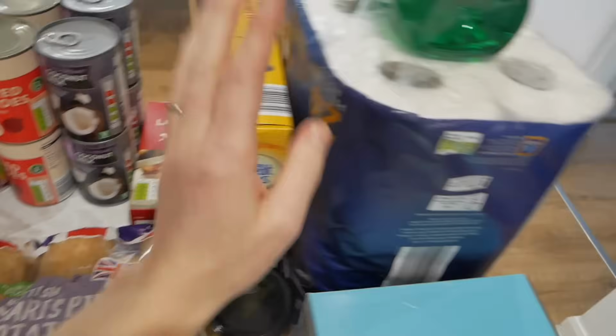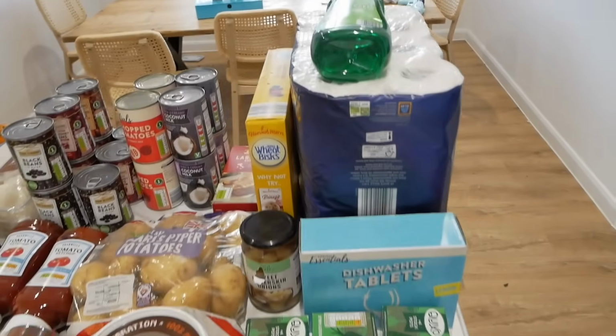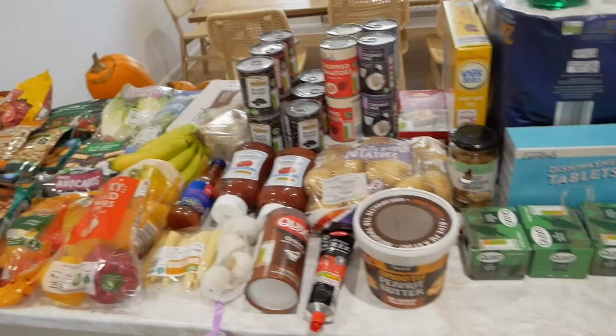Some Weetabix, a big thing of toilet roll, and then some washing up liquid. So that is what we bought today on the 1st of November.